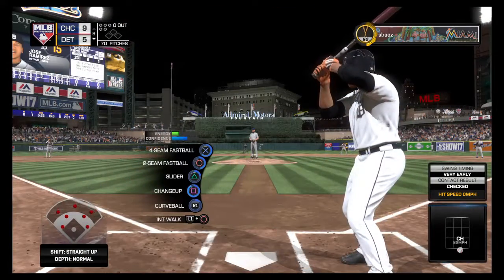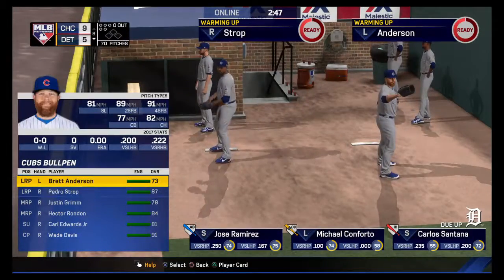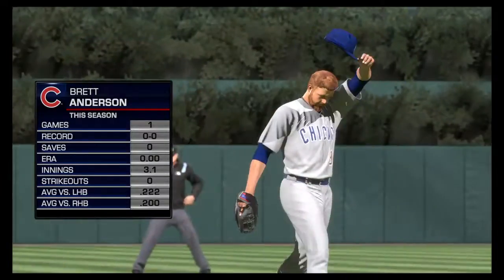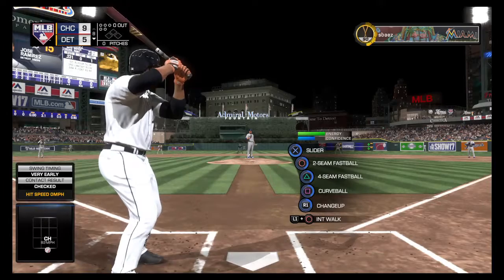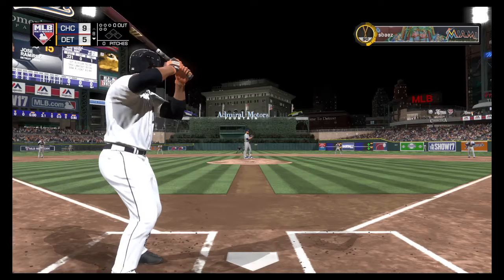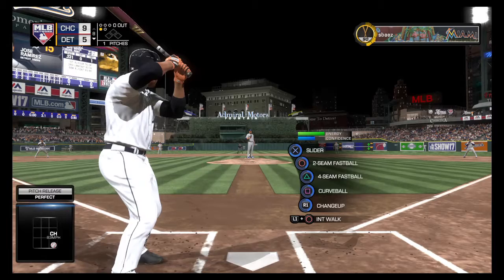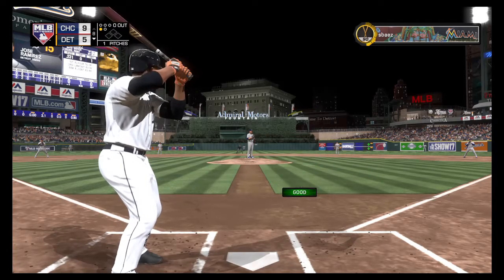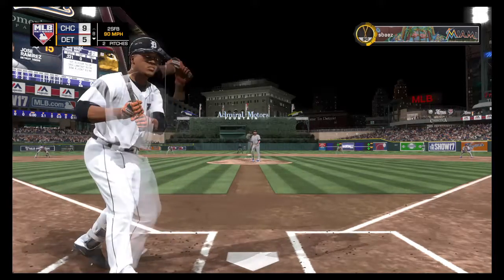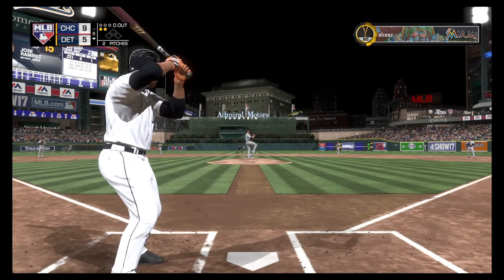Digging in, Jose Ramirez. Leading up for the Tigers. Third baseman, Jose Ramirez. Brett Anderson will come on in relief as he'll make his second appearance of the season so far. 37, Brett Anderson. Drops in a strike to start the at-bat. 0-1. Good pitch right there from the reliever. Tough for hitters to do much with pitches in that location unless they're looking for it. Fastball called for strike 2. The windup and the 0-2 pitch.